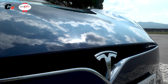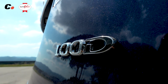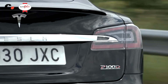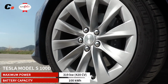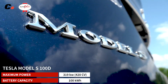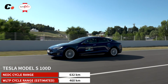This model is on sale in 3 different versions: 75D with 319 kilowatts, 100D with the same motors but an extended range, and P100D with a more powerful rear motor that provides exhilarating performance. The 75 and 100 figures refer to the battery capacity of each version. The range under the NEDC protocol is 632 kilometers.